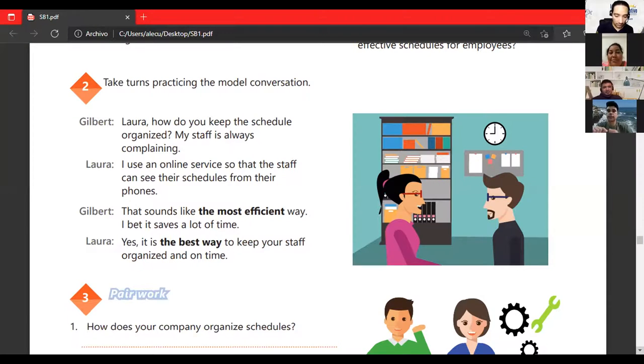Okay. Laura, how do you keep the schedule organized? My staff is always complaining. Go. I use an online service so that the staff can see their schedules from their phones. That sounds like the most efficient way. I bet it saves a lot of time. Yes, it is the best way to keep your staff organized and on time.